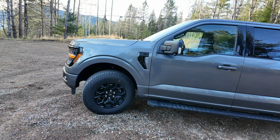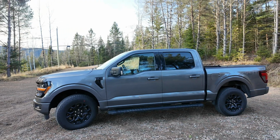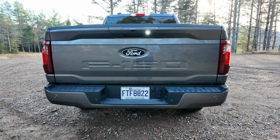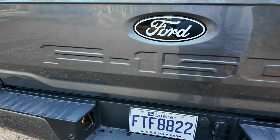Now there are some add-ons and everything, but all said and done, our pickup truck here today, as tested, is $76,000 Canadian. Out here in the back, we have a nice stamped out 150, the blackout logo.